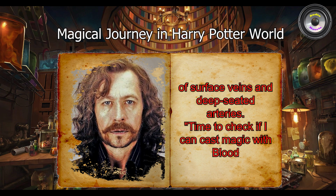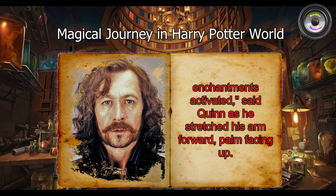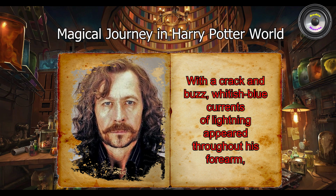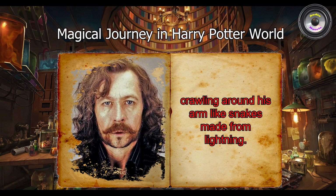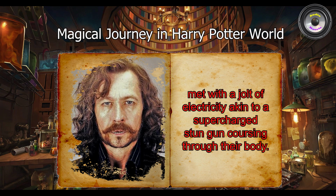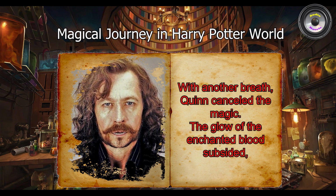"Time to check if I can cast magic with blood enchantments activated," said Quinn as he stretched his arm forward, palm facing up. With a crack and buzz, whitish-blue currents of lightning appeared throughout his forearm, crawling around his arm like snakes made from lightning. "Nice," voiced Quinn, satisfied with the result. If he touched someone, they would be met with a jolt of electricity akin to a supercharged stun gun coursing through their body. With another breath, Quinn cancelled the magic.